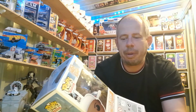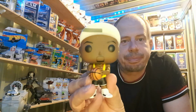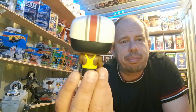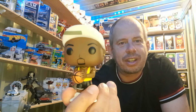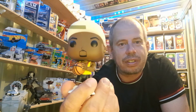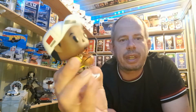So I'm just going to open him up. I really like the fact that they added a basketball to each of these figures. It just adds an extra dimension. In terms of how he looked in the film and the clothes that he's wearing, it's a pretty good match, even down to the little earring and things like that. It's just a nice figure. And again, he's got a chain on there. You can see that under his chin. So, good figure. Really like that.